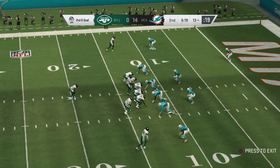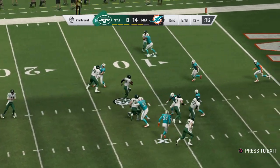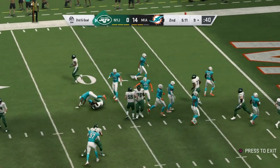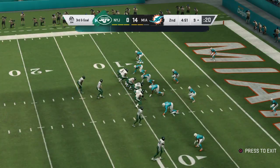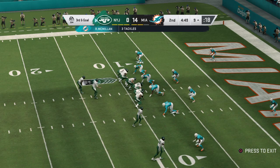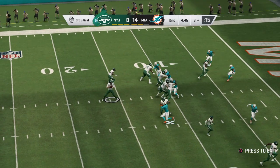So 1st down went in the wrong direction. They're at the 13-yard line. Here's 2nd and goal. Now a draw play. This is Bell. And he's going to get about 4 down inside the 10 to the 9. This has been a long drive. You got to figure a field goal would be a letdown. Can they convert now on 3rd and goal?